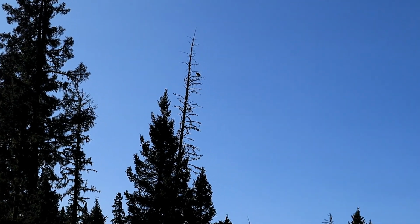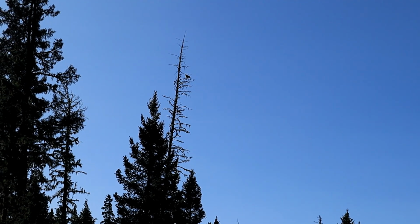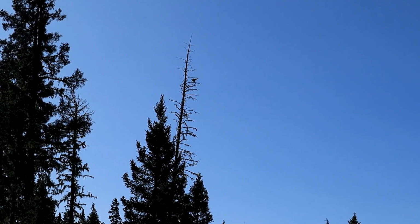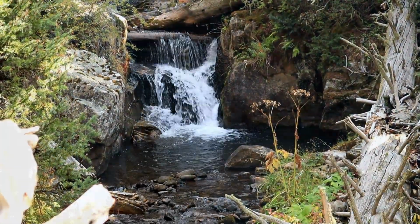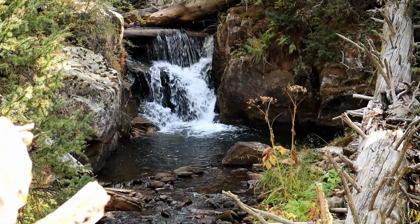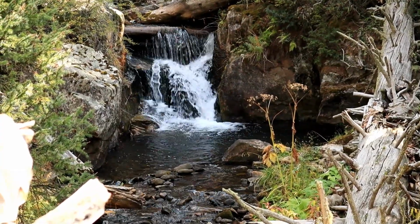Lots of hawks around here this trip. Because I've seen lots of voles and small game and stuff for them to collect too. That must be why. Just past where I saw the hawk, there is an awesome little waterfall and pool.